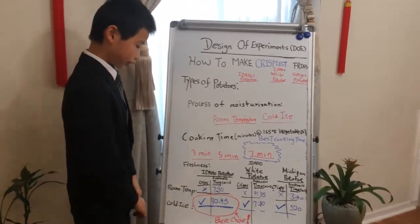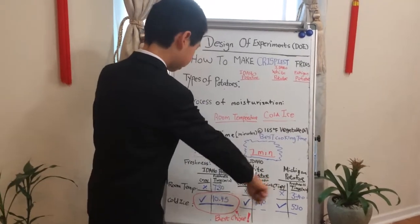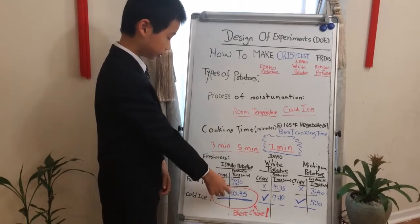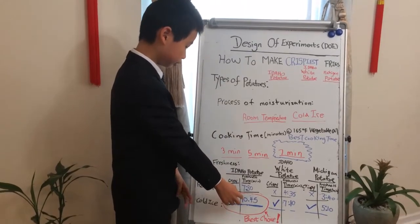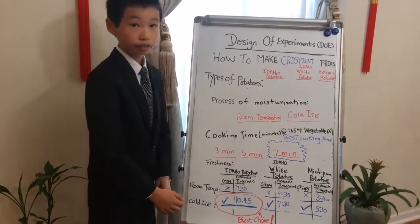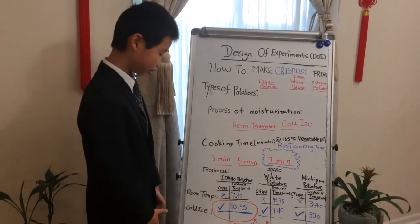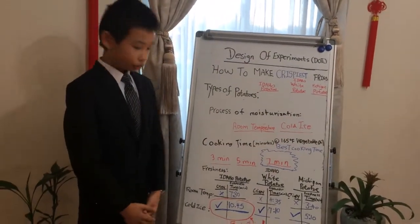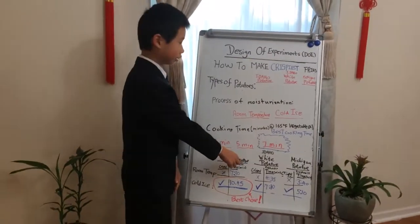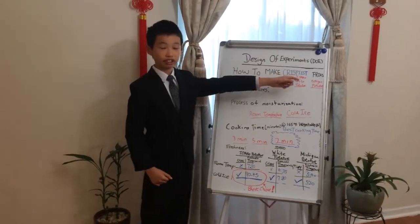So these three French fries all were crispy, and this French fry coming from the Idaho potato had the longest freshness time. So therefore, the Idaho potato should be used to make the crispiest French fry.